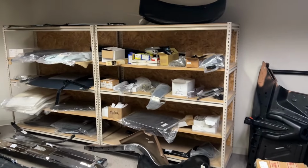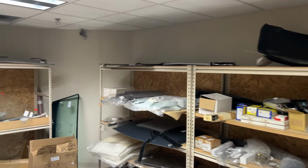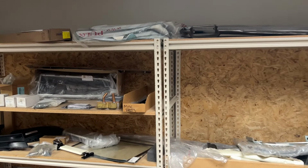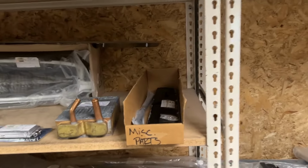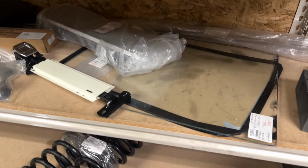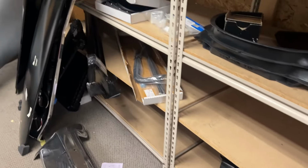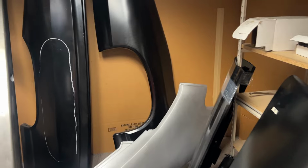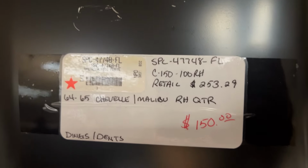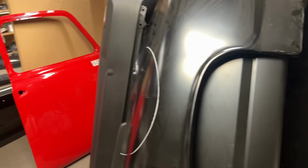So Dougie's getting some parts today. Getting some sheet metal. Yeah, here's another brand, Spectra Premium. Oh, Spectra is a brand? Pretty decent deals in the old scratch and dent area here.